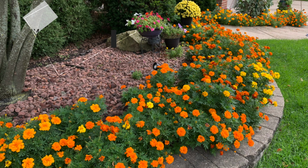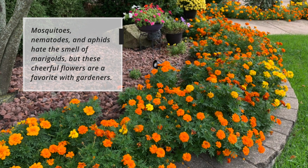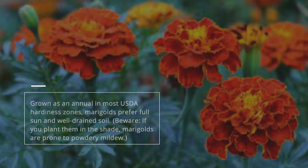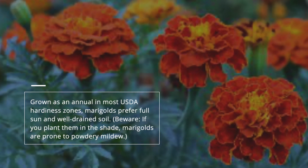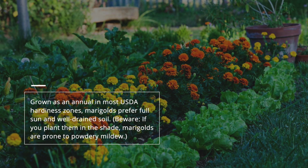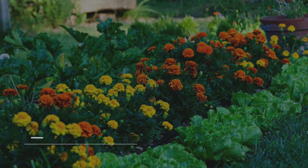6. Marigolds. Mosquitoes, nematodes, and aphids hate the smell of marigolds, but these cheerful flowers are a favorite with gardeners. Grown as an annual in most USDA hardiness zones, marigolds prefer full sun and well-drained soil. Beware. If you plant them in the shade, marigolds are prone to powdery mildew.